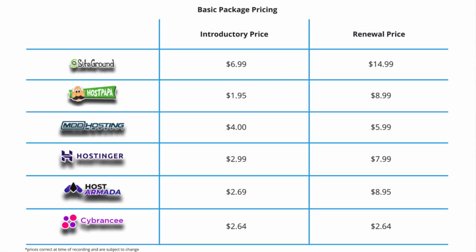Let's start by just having a look at the pricing of the different hosting companies that I tested. I'm going to put it up on the screen now in a lovely table. And we'll start with Siteground because that's who we're comparing against. Their very basic package is $6.99, and then it goes up to $14.99 after your initial introductory period. HostPapa have a much more reasonable pricing plan. Their basic package starts at just $1.95 a month on a 36-month contract, and then it goes up to $8.99.